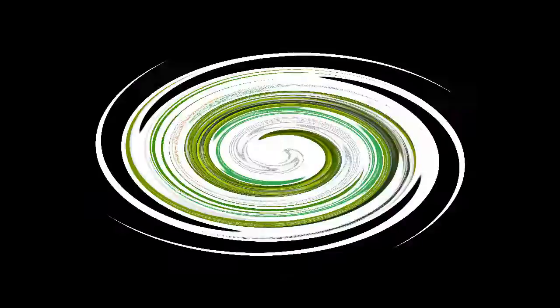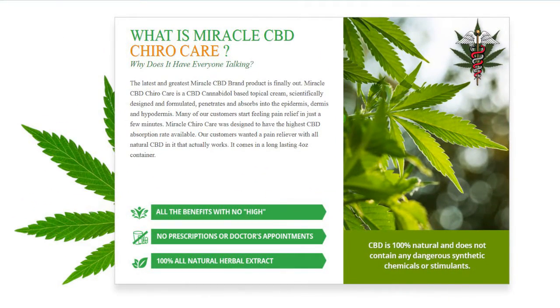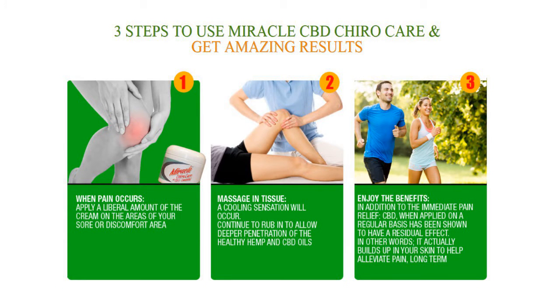It offers multiple benefits while being absolutely safe for use. It is legal in all 50 states of the United States. Chiro Care uses proven, natural ingredients that are toxin-free.